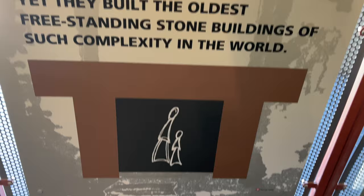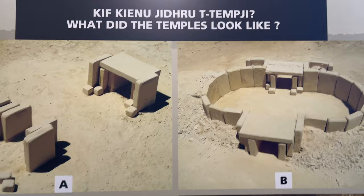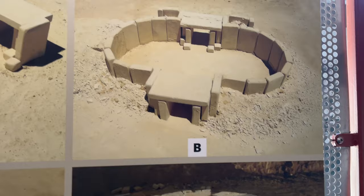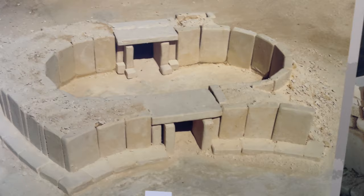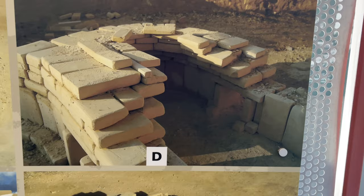What did the temples look like? Huh. So they put the top on it. And they built the ring around it. And then they added to it. Huh. They built a roof over it too, maybe? Wow. It's funny because Newgrange was the same way. They stacked all these layers of stones and stones and stones, and then they put dirt on top of it, and then it grew grass and stuff.